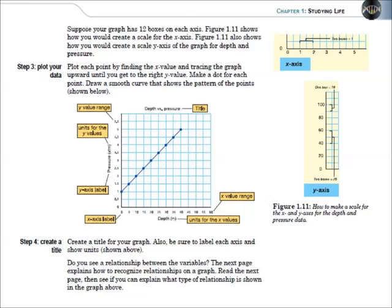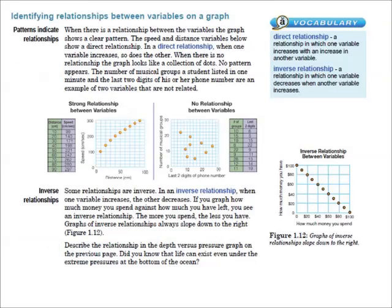Draw a smooth curve that shows the pattern of the points shown below. Create a title for your graph. Also be sure to label each axis and show units. Do you see the relationship between the variables? The next page explains how to recognize relationships on a graph. Read the next page, then see if you can explain what type of relationship is shown in the graph above.